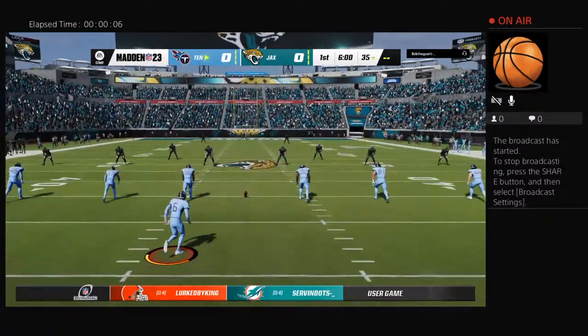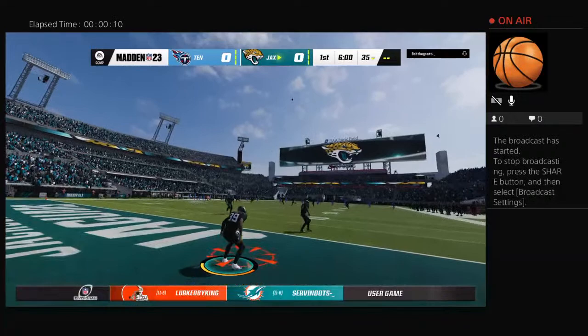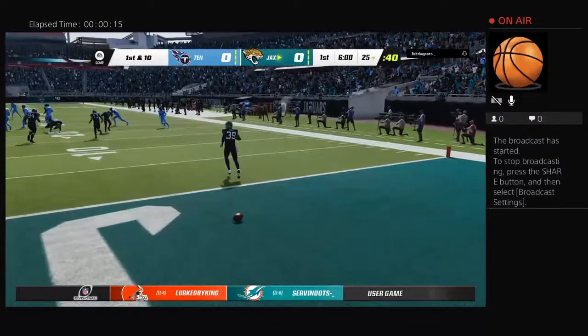Between the Tennessee Titans and the Jacksonville Jaguars. And this one is a touchback, and they will begin things at the 25.